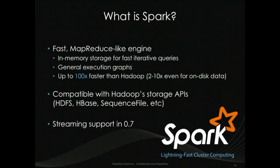So just really quickly, what is Spark? Spark is a fast MapReduce-like engine that extends MapReduce to do a bunch of new things that you can't do with the current implementations. One of the ways it extends it is with in-memory storage and computation, which is important whenever you're making many queries on the same data repeatedly, and it can really make a huge difference in performance. The second way is with more general execution graphs than just the one-stage map and reduce model that you get with Hadoop. And together, these optimizations let Spark run up to 100 times faster in real applications with in-memory data, and in fact 2 to 10 times faster even with on-disk data, depending on the program.